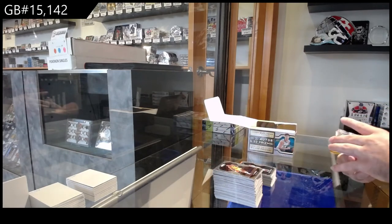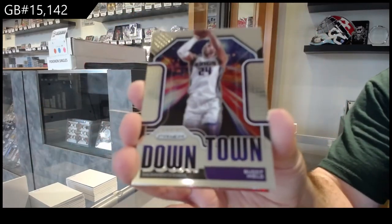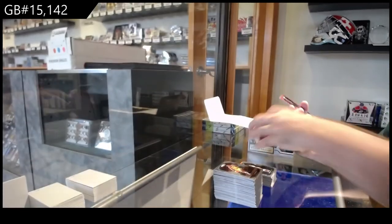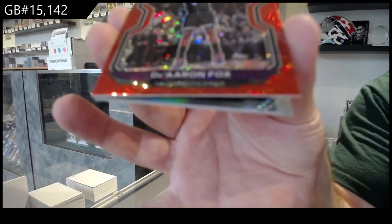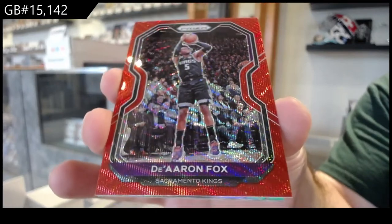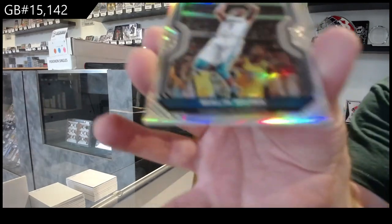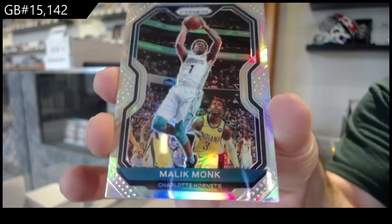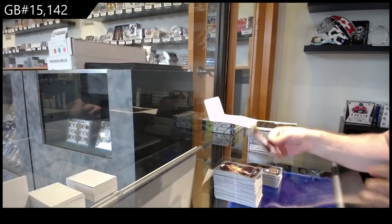We've got a Downtown of Hield for the Kings. Downtown. We've got a red Shockwave of Fox for the Kings. Silver of Monk for the Hornets. And we've got a Ramsey for the Kings. That was a Kings box.